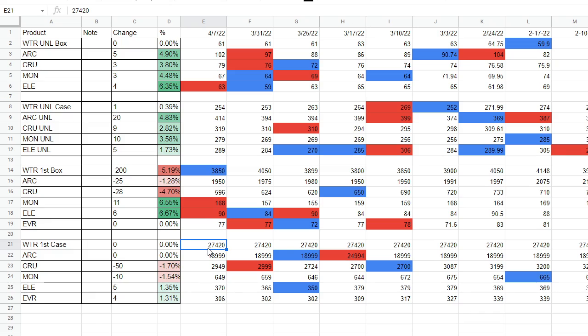WTR First Edition cases hasn't moved. ARC First Edition cases hasn't moved except for this weird part, which we talked about. I called it baloney here, and it went right back. So basically consider that not happening. Blip in the market data, as it were.